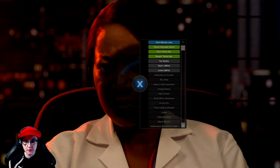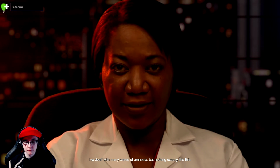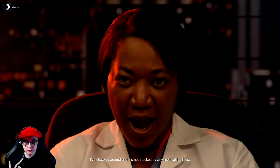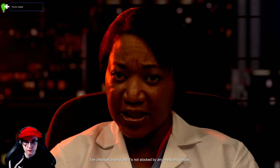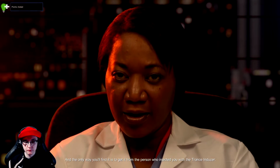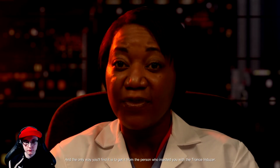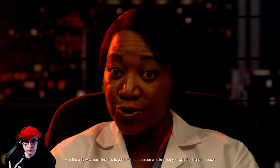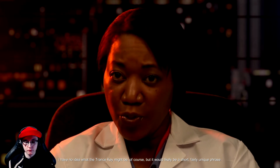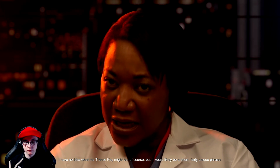And my memory loss. I've dealt with many cases of amnesia, but nothing exactly like this. Interesting. Trance interrupter serum. I've checked around, and it's not stocked by any medical facilities. And my trance key. You'll need your trance key to restore your memory, and the only way you'll find it is to get it from the person who injected you with the trance inducer. Gotcha. I have no idea what the trance key might be, of course, but it would likely be a short, fairly unique phrase.